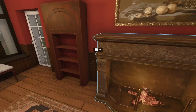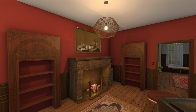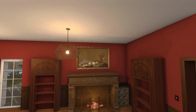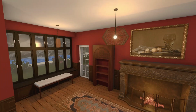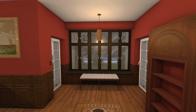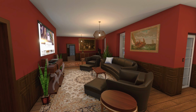And then back in this corner, I threw in a fireplace, which I think there was a fireplace here before, if I remember correctly, that I took out. But I put in a new fireplace, put a painting above it, more bookshelves, and then just a little padded bench over here in the corner for when you walk in. So yeah, there's the living room. I think it turned out great. I like it a lot.